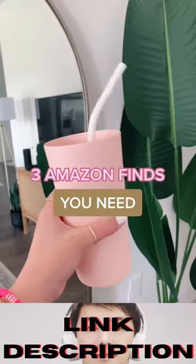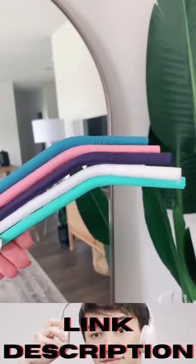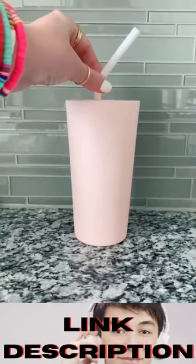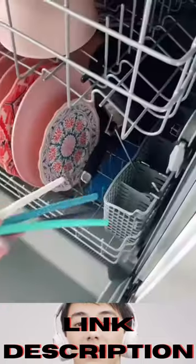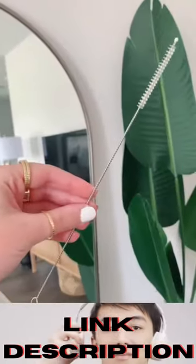Three Amazon finds you need. First are these reusable silicone straws. They come in a 10 pack, and what I love most about these ones is they have a bent top rather than completely straight, which is nice, and they can fit in your tumblers, your tall cups. They are also dishwasher safe, have a little pouch to store them in, and have a cleaning tool as well, and they have awesome reviews.